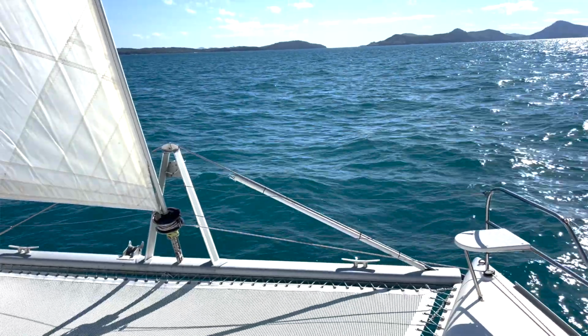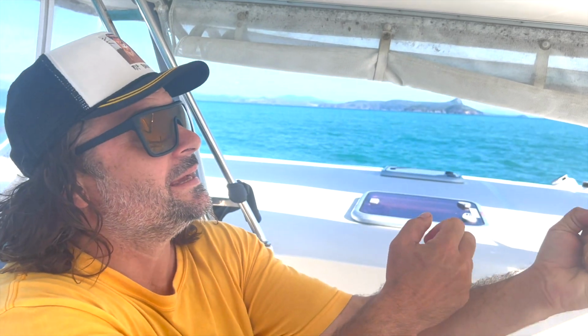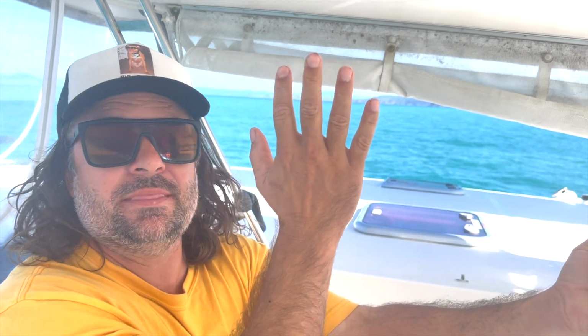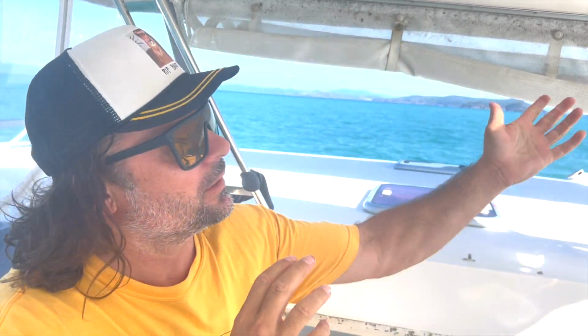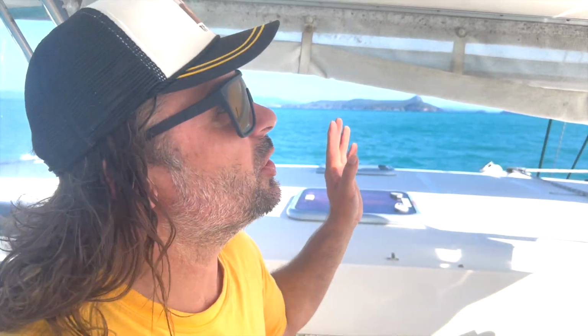We just threw up our head sail. Our head sail is kind of like the power sail. It pulls the boat forward normally. The main sail would be the one that balances the boat, but the head sail, the Genoa, is much easier to throw out and pull back again, and it's made pretty much no difference really at all.